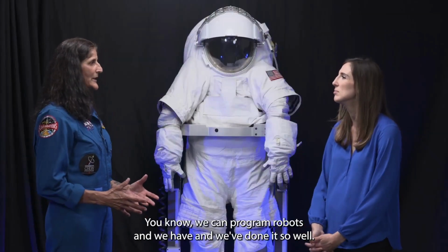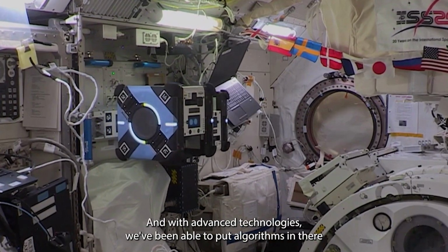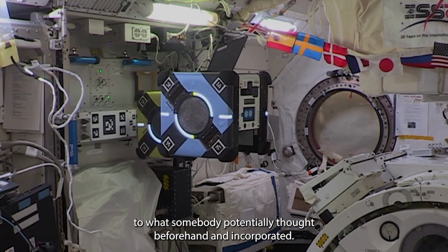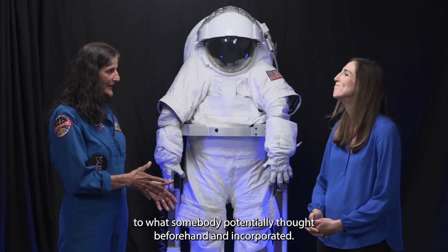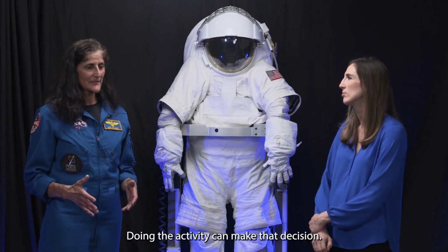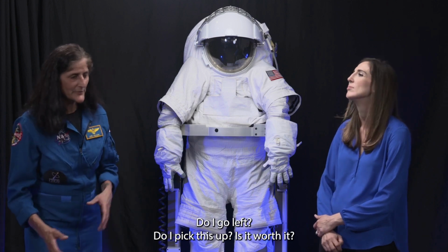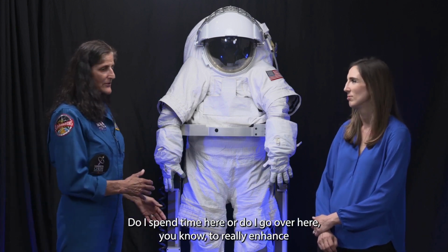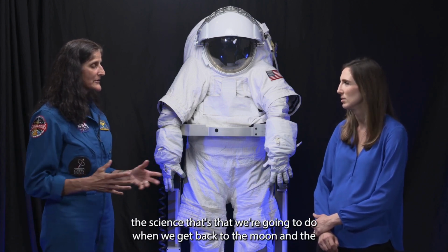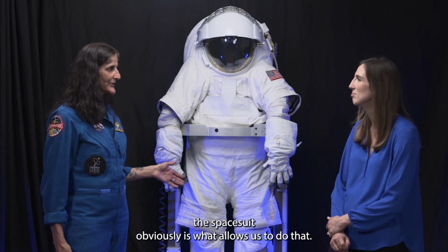We can program robots, and we've done it so well. And with advanced technologies, we've been able to put algorithms in there so they can do neat things, but they're all subject to what somebody potentially thought beforehand and incorporated. The human in the suit doing the activity can make that decision. Do I go right? Do I go left? Do I pick this up? Is it worth it? Do I spend time here, or do I go over here? To really enhance the science that we're going to do when we get back to the moon. And the spacesuit obviously is what allows us to do that.